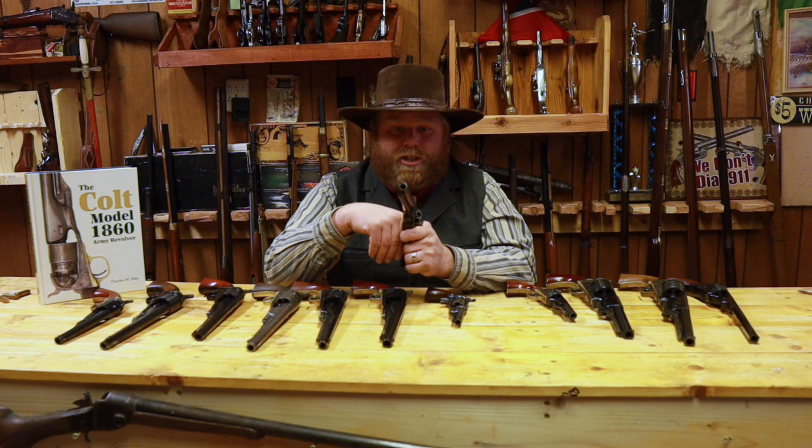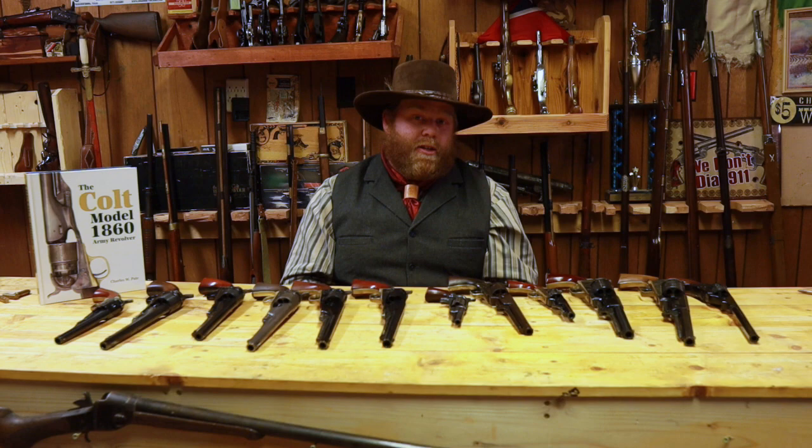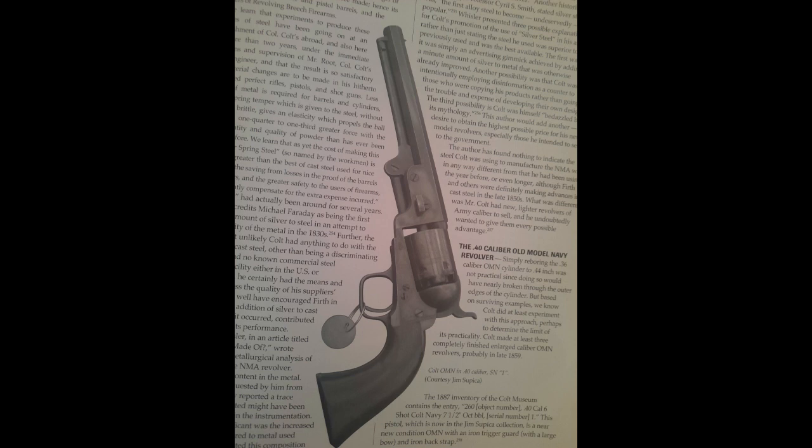So what did he do? Well, first of all, he tried to go up not to 44, but to 40. And there is actually a Colt revolver, 51 Navy, that was made in 40 caliber. And it worked just fine. The only issue was the old 51 Navy was called a 36, but it was actually a 38 caliber. So he was only gaining two calibers. It was not that big of a difference in the power factor.